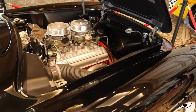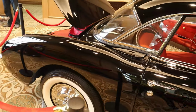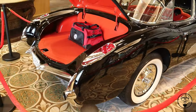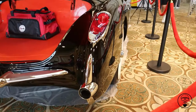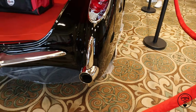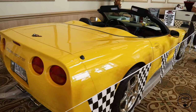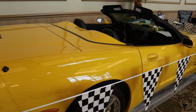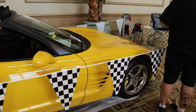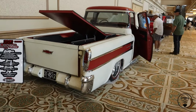57. Double carburetor. Gotta have those in sync, or it will run like crap. Again, with the exhaust coming out of the bumper. And here's my baby old yellow. I didn't have a convertible, but I did have the C5 in this color. I miss it big time. Beautiful 53 Chevy.